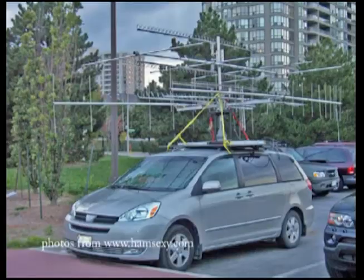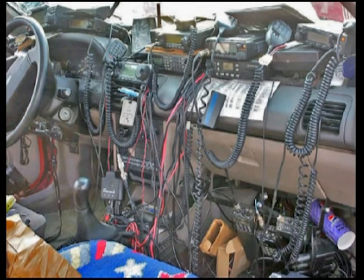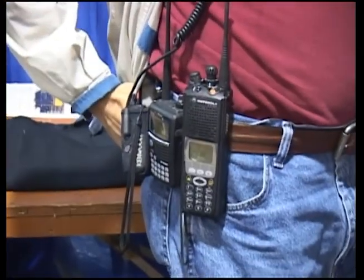Hamsexy.com started when some people noticed that there's certain hams that maybe take themselves a little too seriously. You know, the guys with the 10 or more antennas on their vehicles. That would be me. The three or more HTs clipped to the belt. You're hitting close to home. I only see 2 there. Those are what we call ham sexy. And we're here to sort of identify those elements within the hobby and make light of it. Evidently, I am ham sexy. We're all a little bit ham sexy.